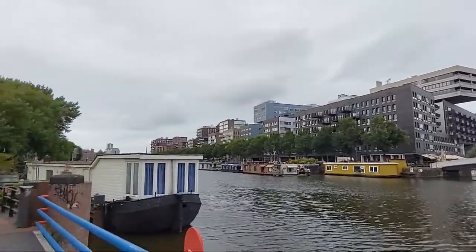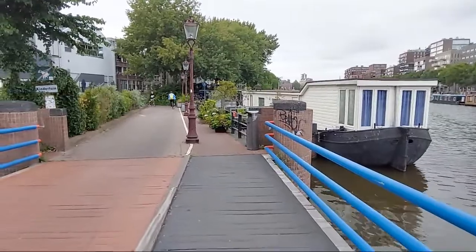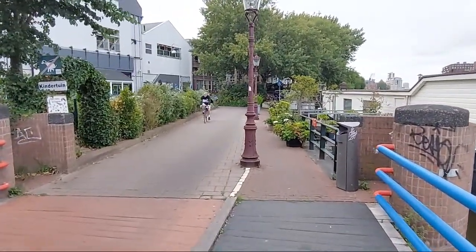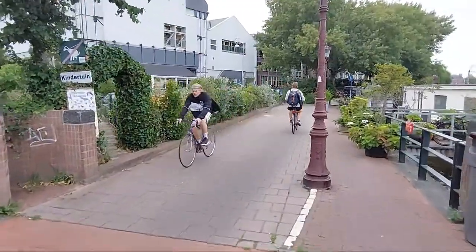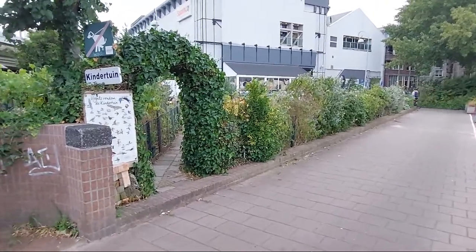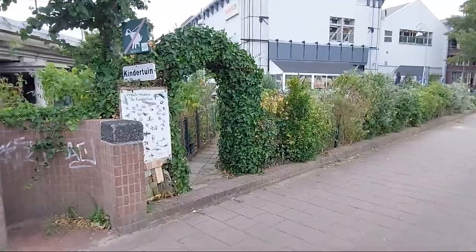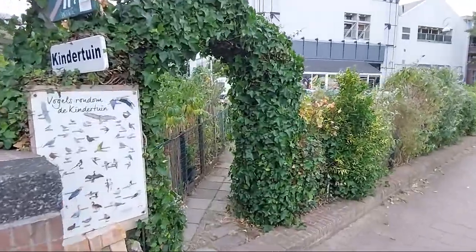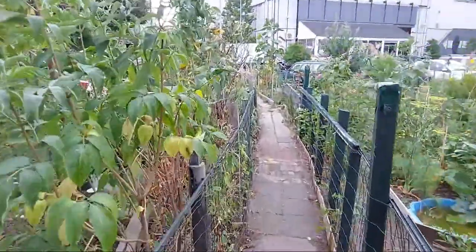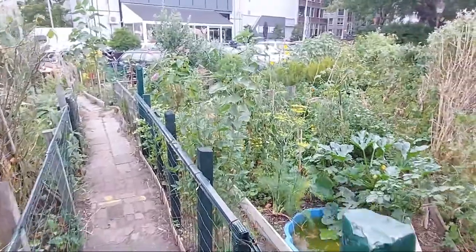But we're coming through into what are known as the Western Islands. And there are so many little gardens on the Western Islands. It's amazing. And we're not going to see too many today, just this little one. It says Kindertuin, which means children's garden, but it's not. I wouldn't go in with a camera. People don't like their children being broadcast on YouTube. It's much more like an allotment garden.